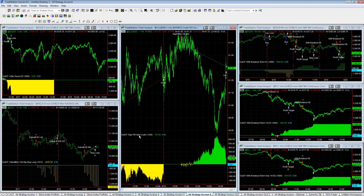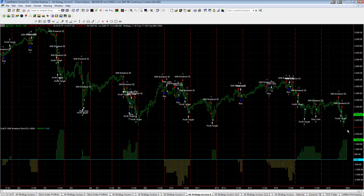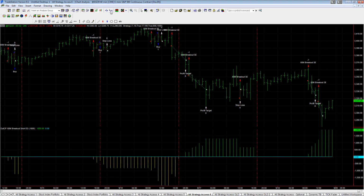All Strategy Access 6, gap fill in reverse, plus 155. Crude oil, nice short here, and then the market reversed again. So crude oil pretty strong to hold these $40 levels after the recent sell-off. And then 60-minute breakout, plus 1950. That was the strategy of the day.